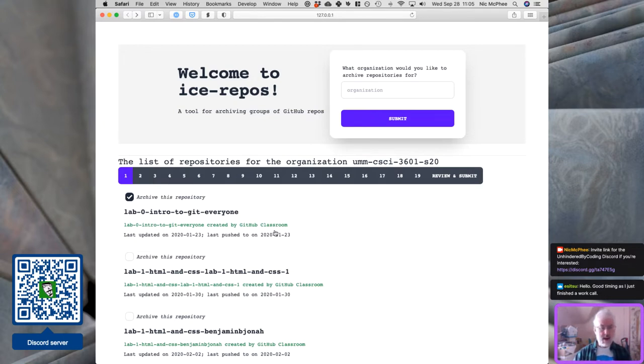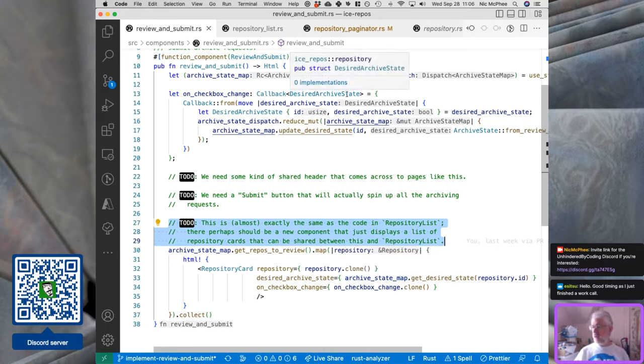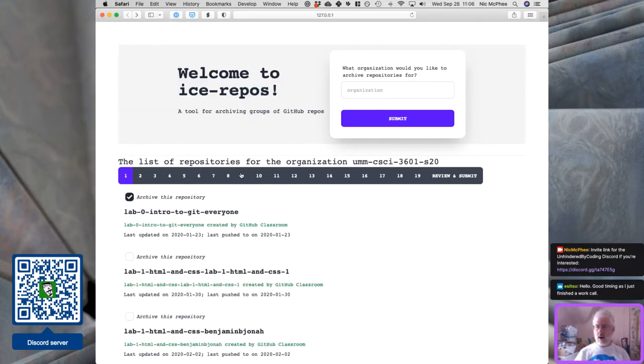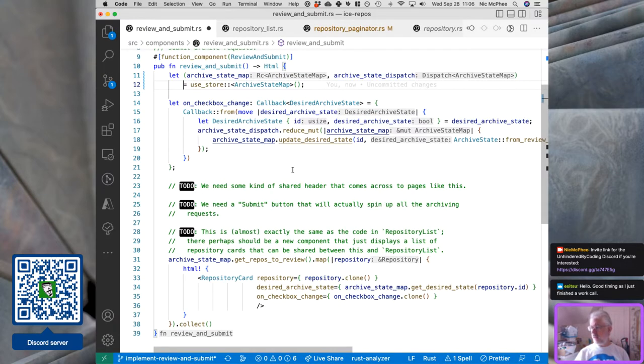And actually the first thing I was thinking is that there's perhaps a refactoring to be done. I was looking at my to-dos, and this to-do right here definitely seems to be relevant. So review and submit gets the state, and if we move you down here, you'll be a little more readable. It gets the sort of global state from UDOX for the archive state map, creates a callback function which will be used whenever somebody clicks one of these checkboxes here. So that's the callback function that gets called when that happens, and we update the state accordingly.